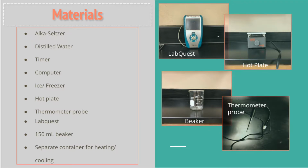For this experiment, we needed 15 Alka-Seltzer tablets. Distilled water was needed to make the Alka-Seltzer dissolve, a timer to record the reaction times, and a computer to log all of our data on. We used ice and a hot plate to affect the temperature of our water for these reactions. A thermometer was used to record the temperature of the water before each trial. A LabQuest to plug into the computer to record our data. A 150 milliliter beaker, which we used to record how much water we had, and for the reaction to happen in it. A separate container was used for heating and cooling so the temperature of the glass would not affect the reaction of the tablets.